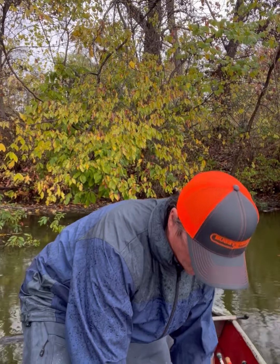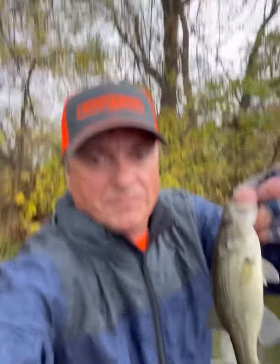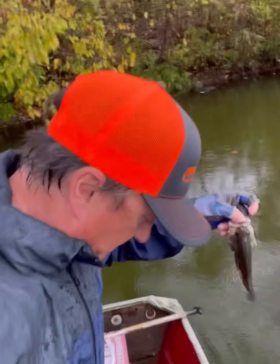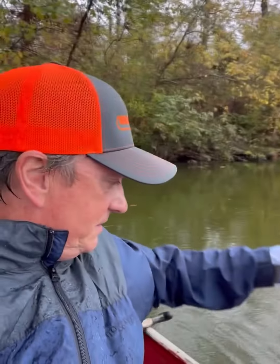Nine and an eighth inches. All right, well, wish I could get a bigger bite, but so far, everything that's bit today I've put in the boat, so you can't complain about that. All right.